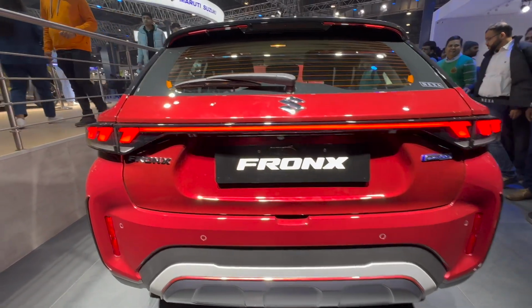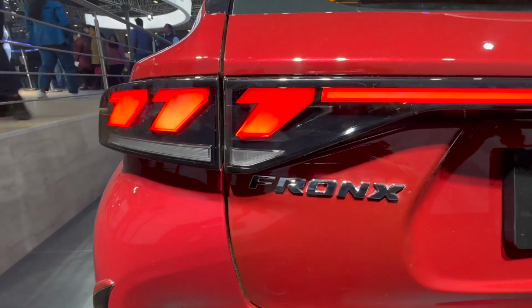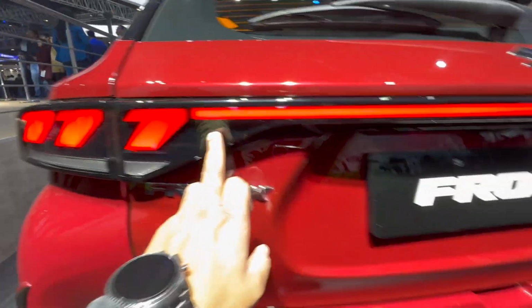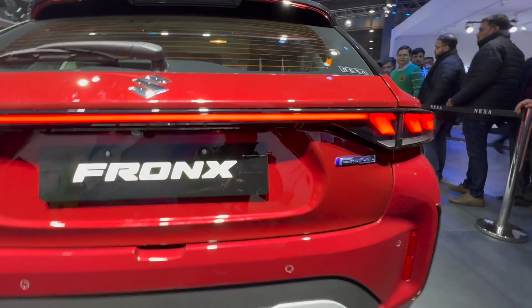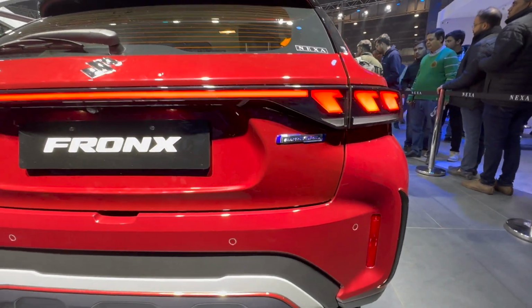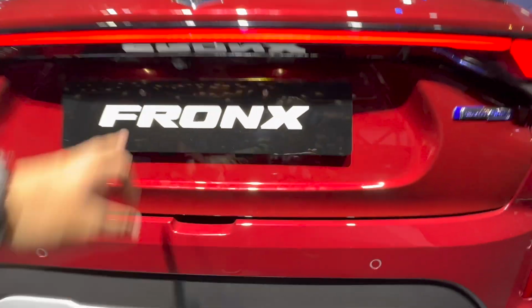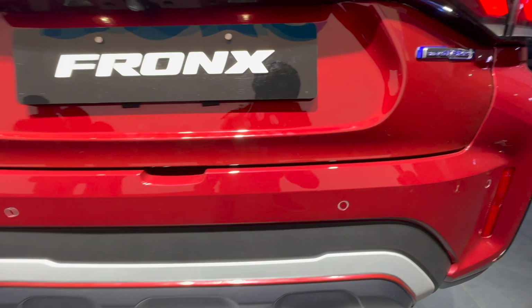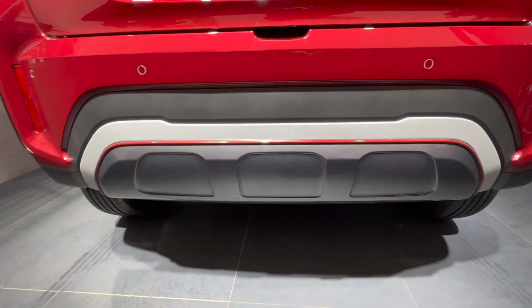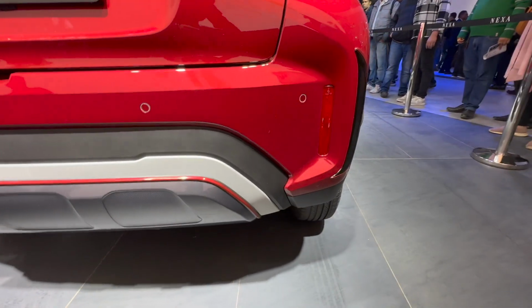Now the connected tail lamp, as you can see, is right there, housed just below the Suzuki logo. This is the apostrophe kind of design that they have also done in the Grand Vitara and even the new Baleno to some extent. You get the smart hybrid badging and the Suzuki badging on the tailgate, and the Fronx badging on the left hand side, as you can see right there. That's the rear parking camera, those are the rear parking sensors, and that's again a similar treatment which you also saw in the side profile and the front profile with this red kind of design.